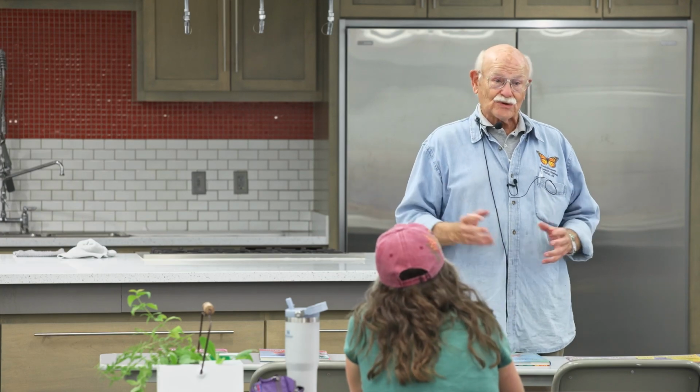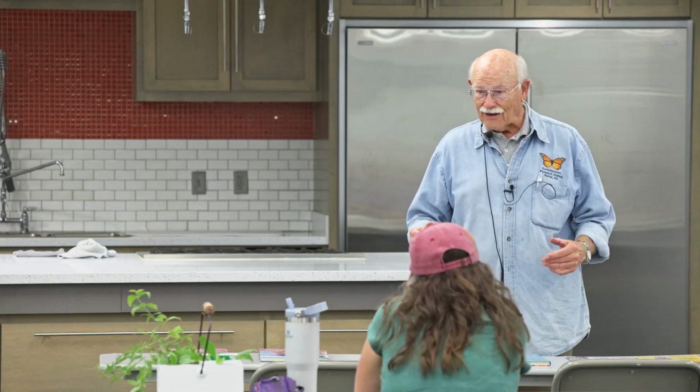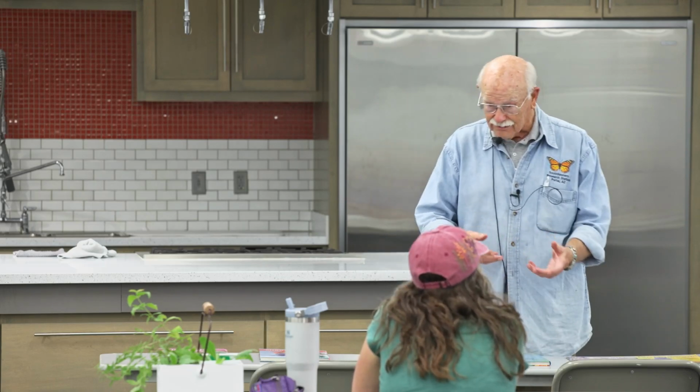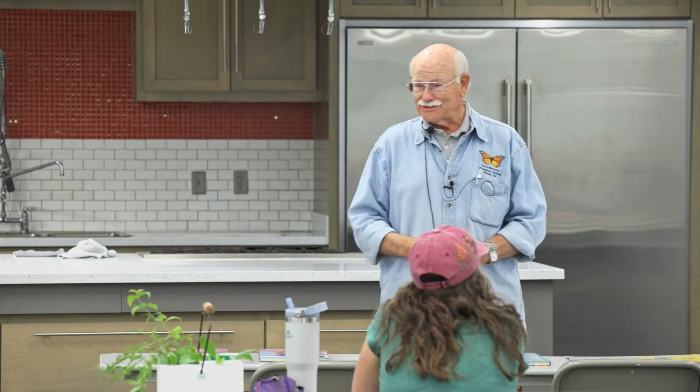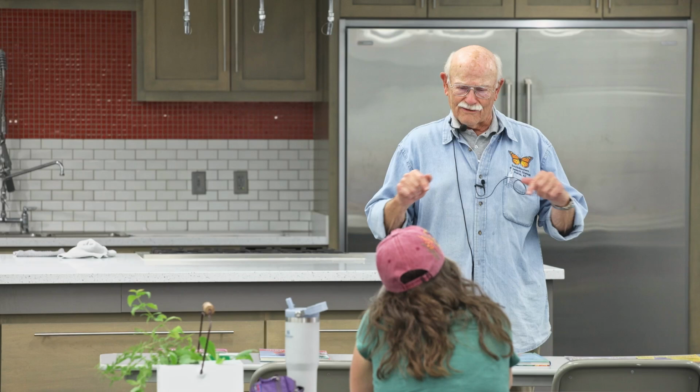But now you can also learn a lot from the hawks. Once they're done, you can go out and look at the feathers on the ground and see what kind of a bird it was. You can learn a little bit from it. And I think it's interesting to get the whole picture of nature like that.